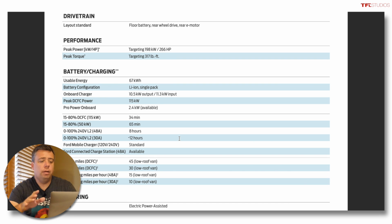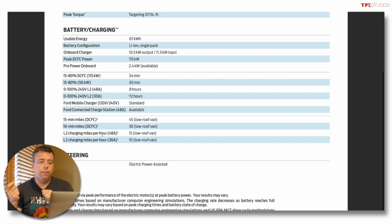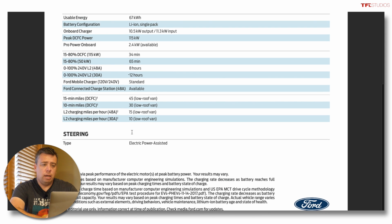But then if you're taking it to your house or charging it at home, it can be between 8 to 12 hours of charge time from 0 to full. So if it's completely depleted, the battery is gone, it appears you'll be able to charge overnight. So that's good news. And of course, if you need a quick fill up of electricity, they're saying that, for example, on level 2, depending on which current you're using, it can be about 10 miles per hour gained of range, or about 15 miles per hour gained of range. Or on a fast DC fast charge circuit, you can gain about 45 miles of range in about 15 minutes. It just depends on what's available to you in your local area and how you can charge this van.